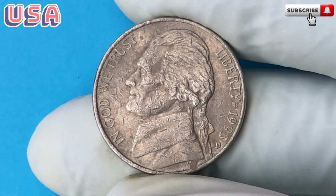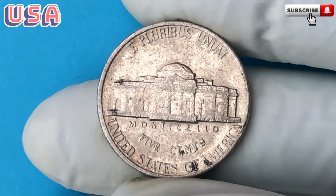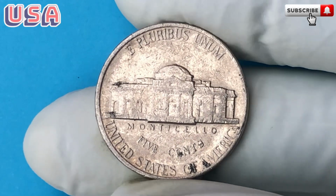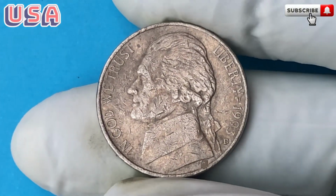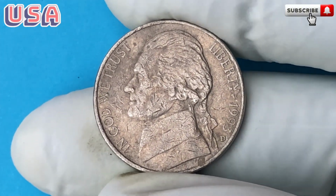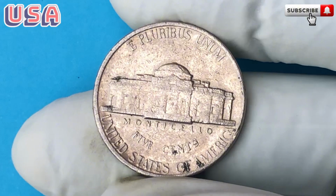Additionally, there are always coins that are even more valuable due to minting errors. Mint errors can include double strikes, misaligned designs, or even unusual details caused by faulty equipment during the coin production process. If your 1993 nickel has any strange features or unusual characteristics, it could be a mint error, making it even more valuable to collectors. Error coins are highly prized because they're one of a kind.